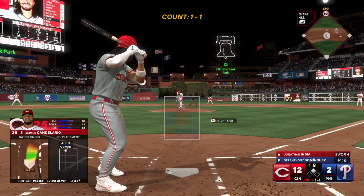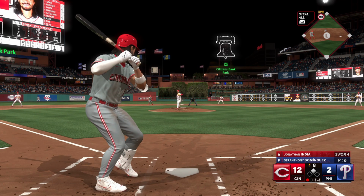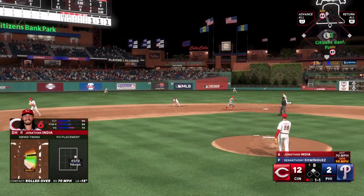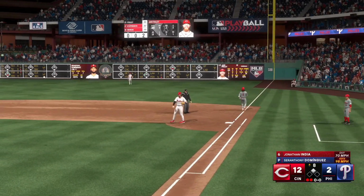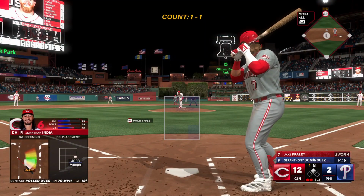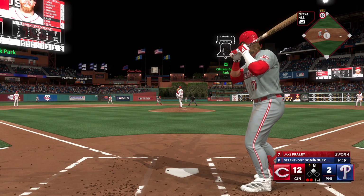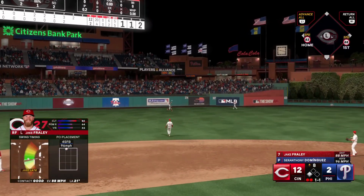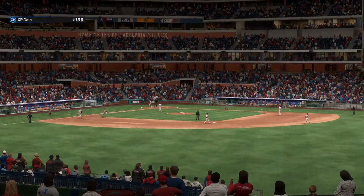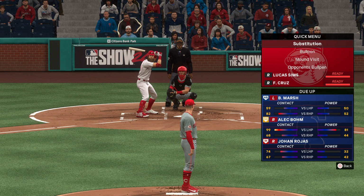So now the DH spot, Jonathan India. Designated hitter, Jonathan India. On the ground to short, Turner. Gets it to first. 2 down. And ready to hit now for Cincinnati, Jake Fraley. Puts it in the air out towards left center. Marsh makes the play, and that is Brandon Marsh stands in for the Phillies.